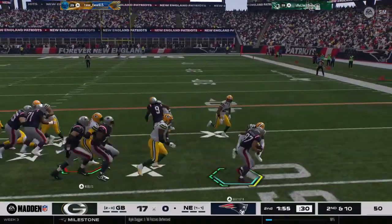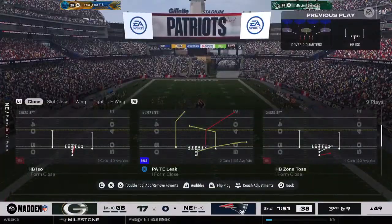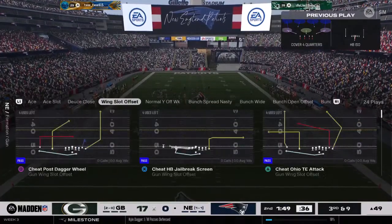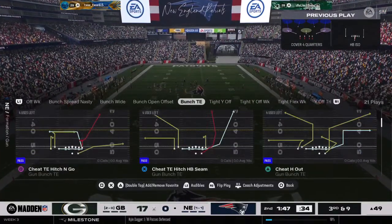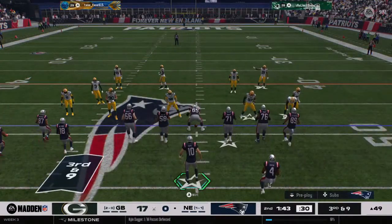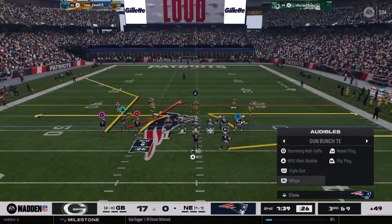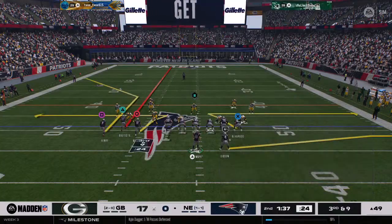Right up the gut. And that 2nd down run is only going to manage a yard. Tried to mix in a little wide receiver carry and catch this defense on its heels. We've seen it work time and again, and it almost got there. Without that tackle, we could have seen a big gainer. But give some credit to the defense where credit is due.